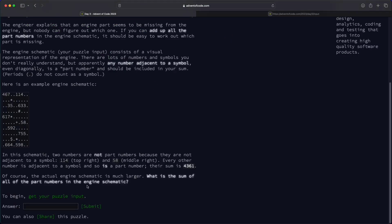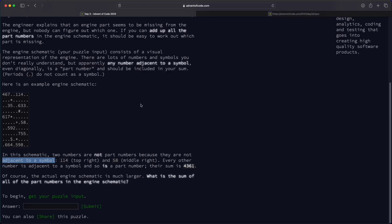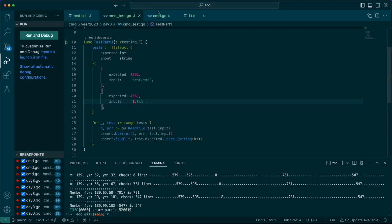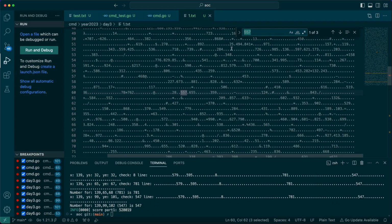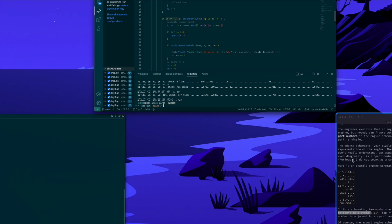What is the sum of all the part numbers? Not part number, because they are not adjacent to a symbol. Yeah, okay. So thinking through this a little bit more, I understand why this was the crux of the problem. This would be another example. I don't know if this is the same one, but in this example, it didn't see any symbols around it, so it did not include it. But if you looked at each part, they both had an asterisk in the center, so they both are considered part numbers. So my result should be accurate now.